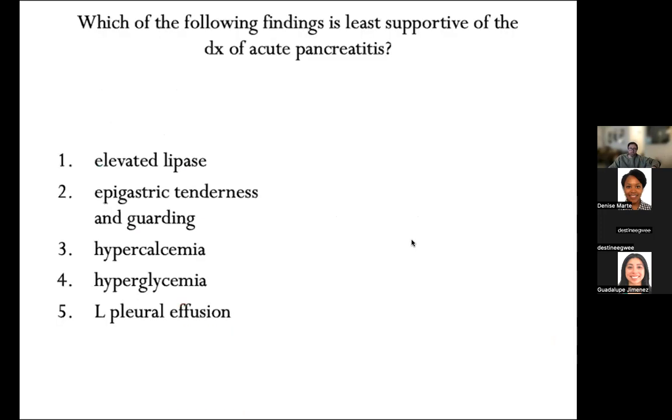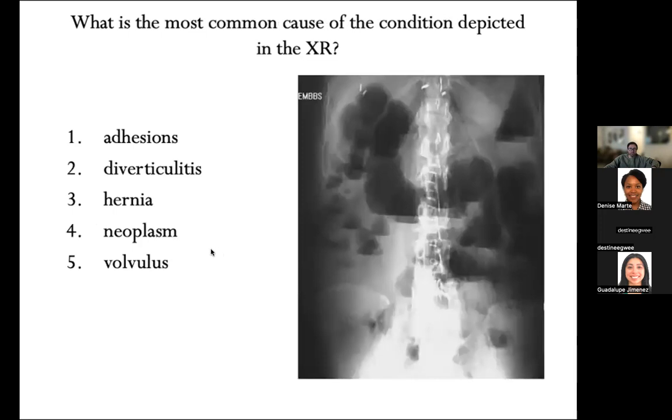So which of the following findings is least supportive of the diagnosis of acute pancreatitis? Anybody have an answer? It's either left pleural effusion or one of the electrolyte abnormalities, but I think it's left pleural. How about hypercalcemia? Yep, that's right. Because these patients are going to have hypocalcemia, right? Because they're going to get the calcium deposits. So the least supportive finding is hypercalcemia.